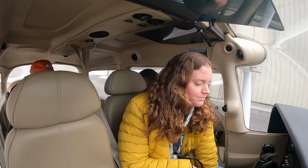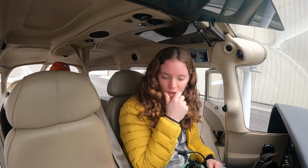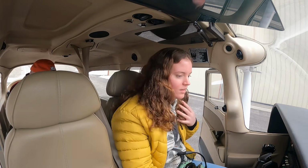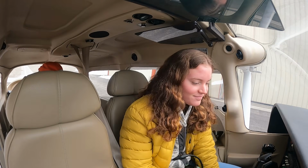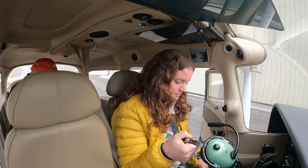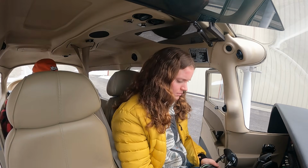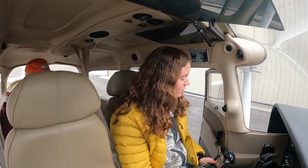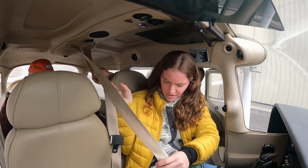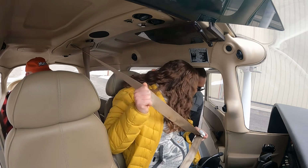I can stretch it out for you so you can get more room. That always happens. Go for it. Better? Yeah. Just being stubborn, that's all. There we're in. All good? Yep. Find my jacks here. All right, Erin, your seat belt is right here. Or is it this one? No, that's not. Oh, okay. Conventional seat belts.